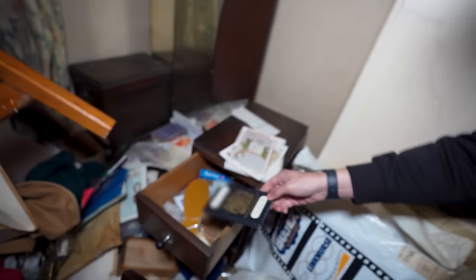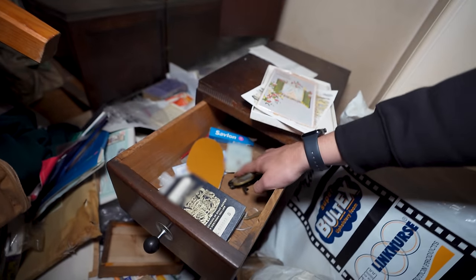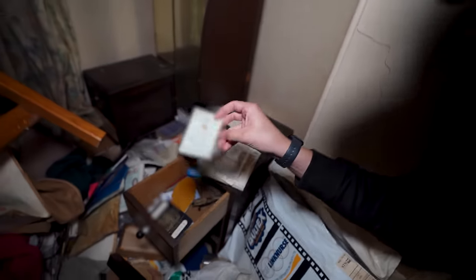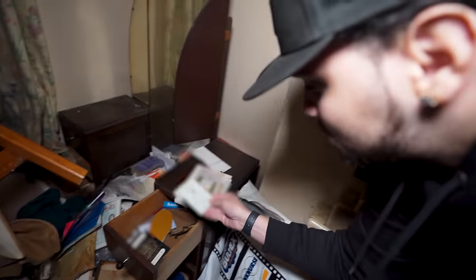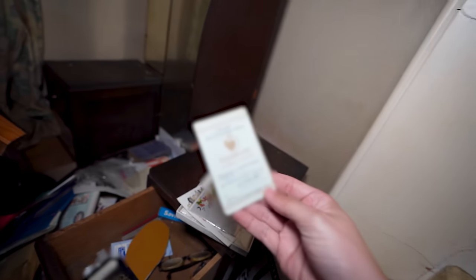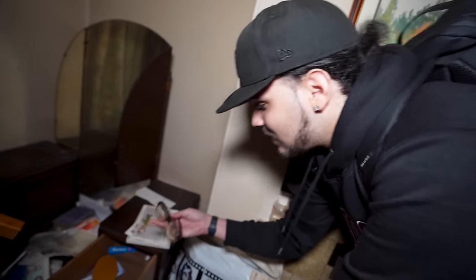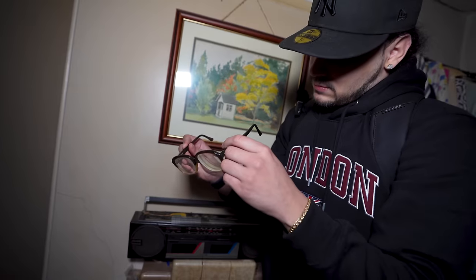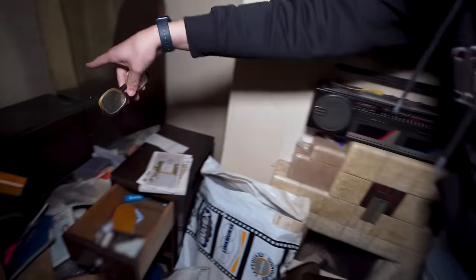We got some glasses. A certificate of some sort. Is it a birth certificate? No. Oh, what the hell? Oh, a blood donation. These glasses are heavy. Maybe you can reach the other one, see what's in that one.